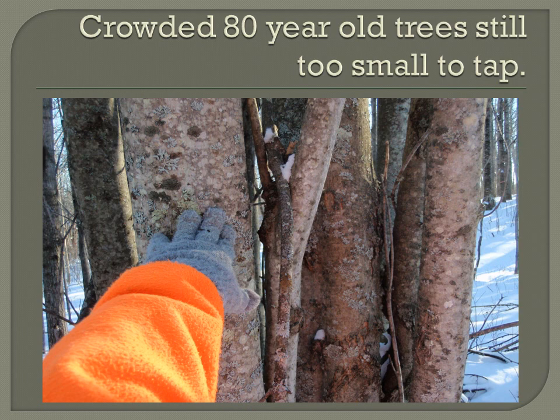You have 6 or 8 stems, essentially trees, coming out of one stump, and they're all vying for sunlight and for water and for soil nutrients, and none of them alone can get very large, and they get crowded. They have small crowns, and these would make very poor trees to tap even if they were large enough. You just wouldn't expect a lot of sap, and you wouldn't expect very sweet sap out of these types of trees.